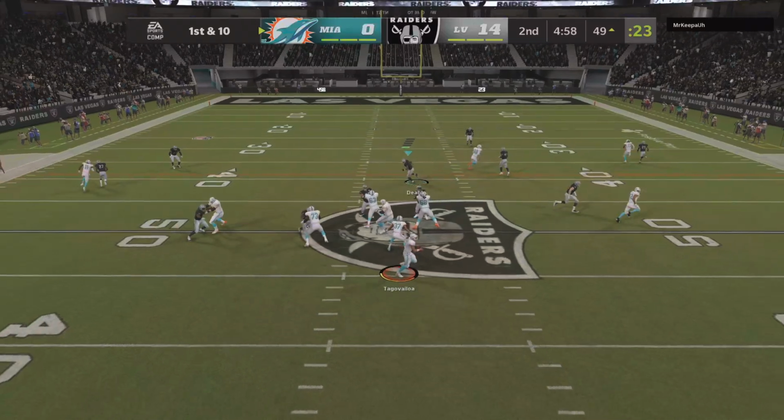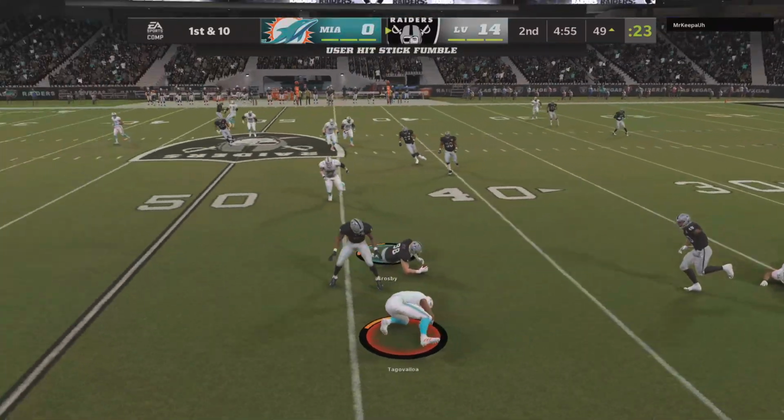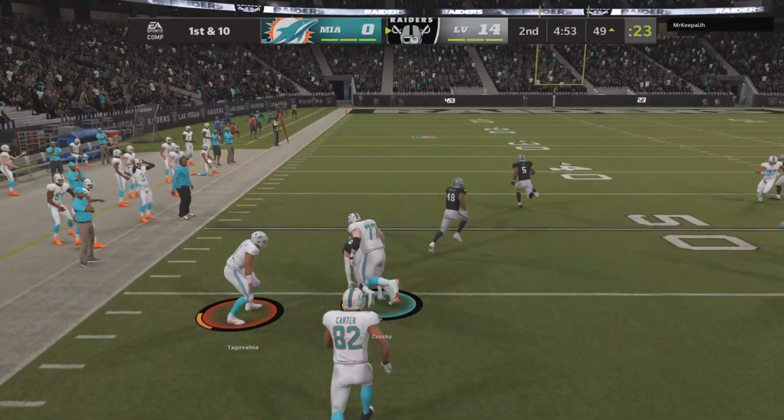Now a play fake. Here's Tagovailoa. He'll buy some time right, to a hit, and the ball is out. And the Raiders have recovered.